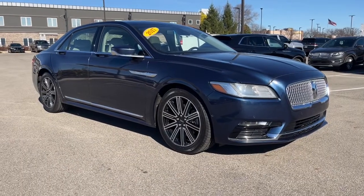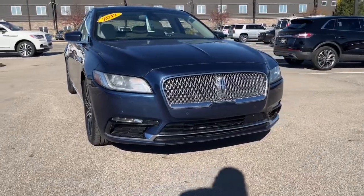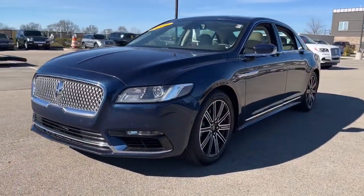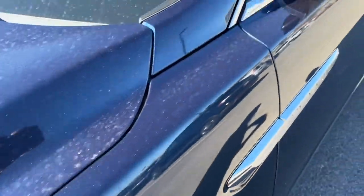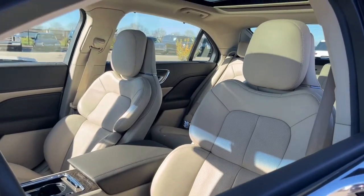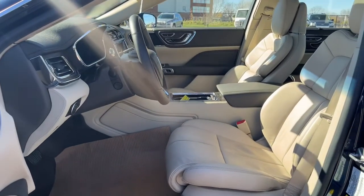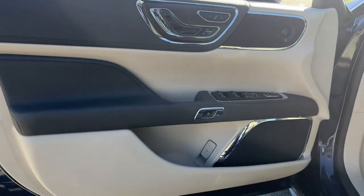Picture yourself in the 2017 Lincoln Continental. With less than 80,000 miles on the odometer, this vehicle stands out from the rest. Indulge your passion for luxury. This boldly elegant Continental enfolds you in its spacious upscale interior and spoils you with its passenger amenities and ample cargo capacity. Prepare to be swept off your feet by this tech-rich, full-size luxury sedan.